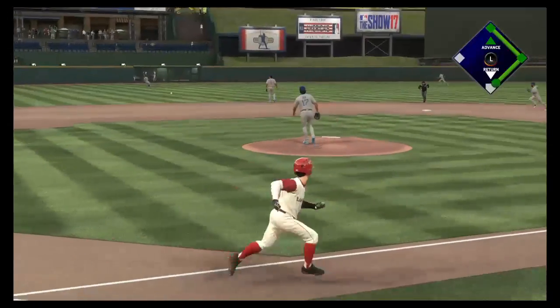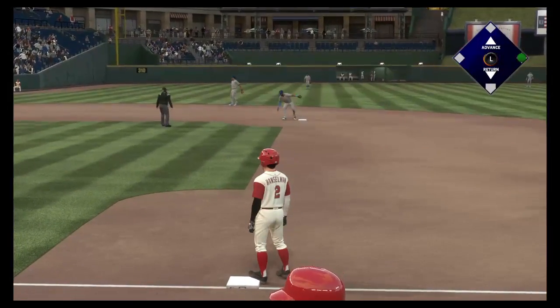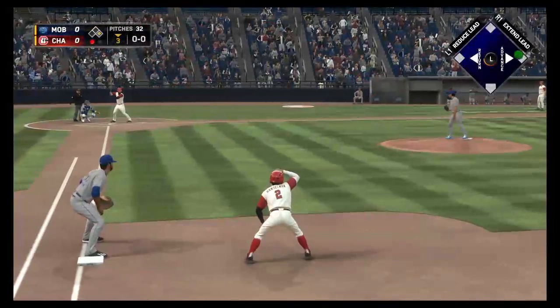This is a line drive to left. And there's their first hit of the game. Looked like he was sitting on the hard stuff right there. Stayed right on it. Stayed with it. Hard line drive. Great game plan.